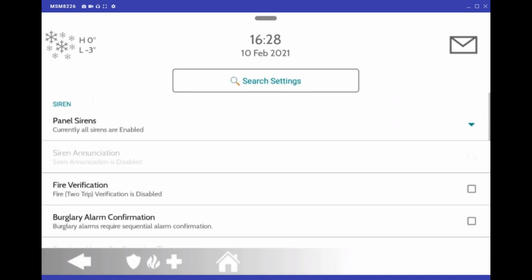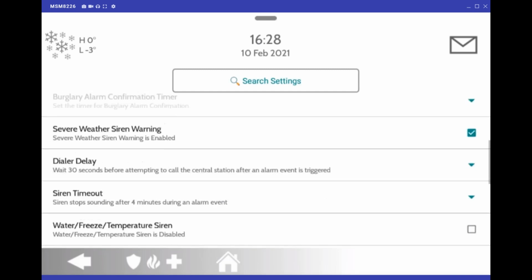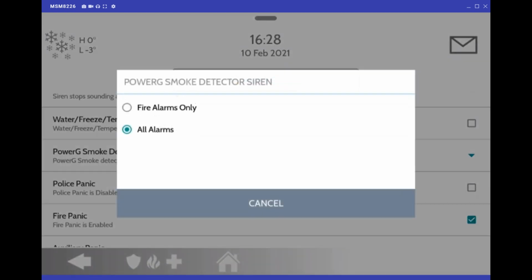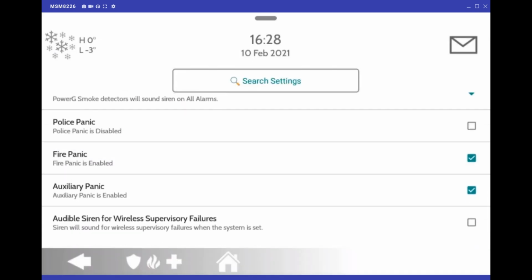If we're going to Sirens and Arm Alarms, so what I've done here, your Power G smokes, for instance, I want that to trigger all alarms. So I've got a smoke detector in the house. I've got one in the office here. If it triggers an alarm, I want that to trigger in the house as well. So rather than putting extra sirens in there, I've made mine trigger through the smoke. As you can see there, you can add it for either or, okay? Same with the auxiliary panic. You can obviously put the panic button on there. You need to enable it in the section there.